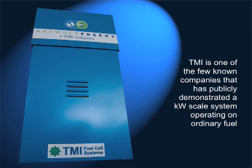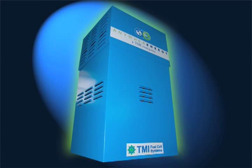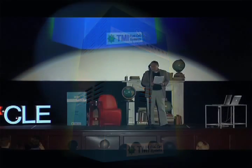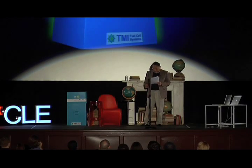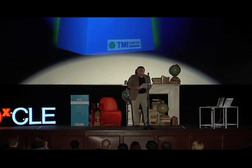This has been such a difficult task that in the world today, there are probably only about a dozen companies that have built a kilowatt fuel cell system or larger, operated on ordinary fuel, and demonstrated the system outside the laboratory. TMI is proud to be in that group. Last Sunday, for those of you who may have seen 60 Minutes, I think the entire industry got a shot of adrenaline as the newest company to join that club of 12 made a spectacular debut. Now the challenge is driving our costs down by making lots of them and making those stacks more robust.